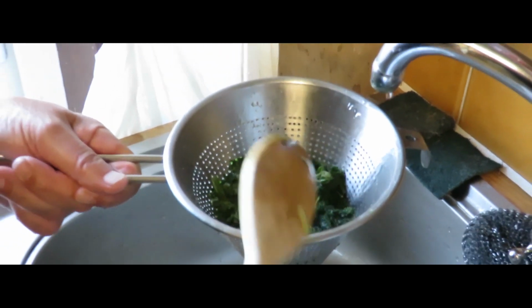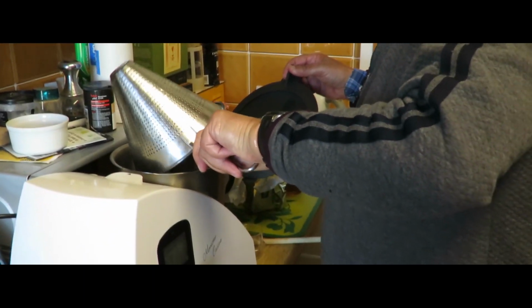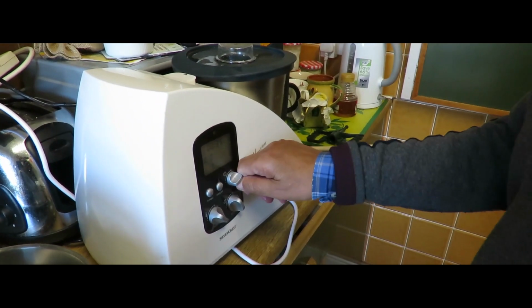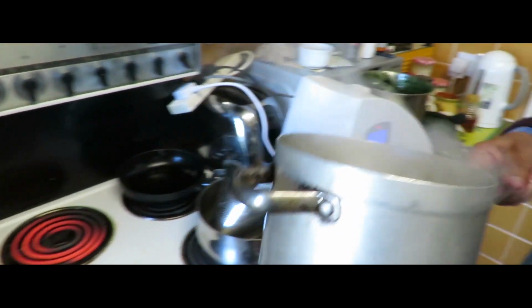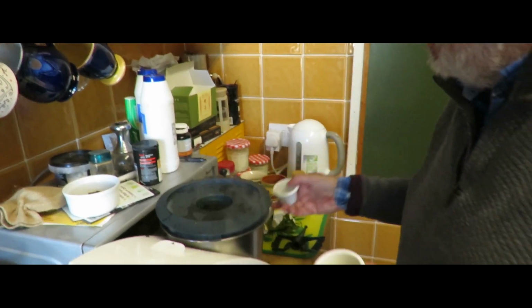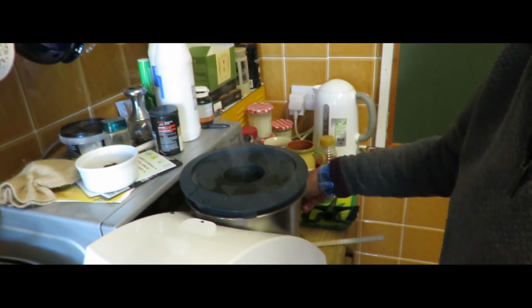Now we'll be very shortly adding all that to the liquidizer. Now I have my nettles in here in my liquidizer, and I'm going to give this a little blast, liquidize it for about a minute. Very rich green colour. Now we're about to add the stock to it. I'm going to add the salt and pepper now. You can add it in like that. The pepper. Probably not quite as much nutmeg as that. Might give it too much flavour.